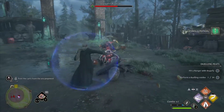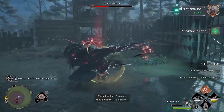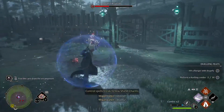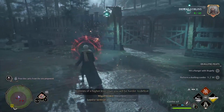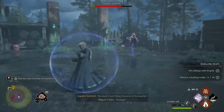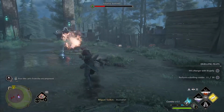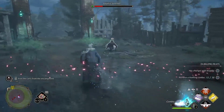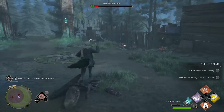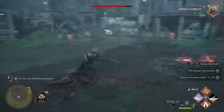Ranrock, will you take this? Leviosa! Accio! Incendio! Expelliarmus! Leviosa! Accio! Incendio! Get away with that. Leviosa! This doesn't hurt. What's the point of this exactly? Expelliarmus! Accio! Incendio! Leviosa! Get off! When are you going to give up? Leviosa! What an unfortunate end!